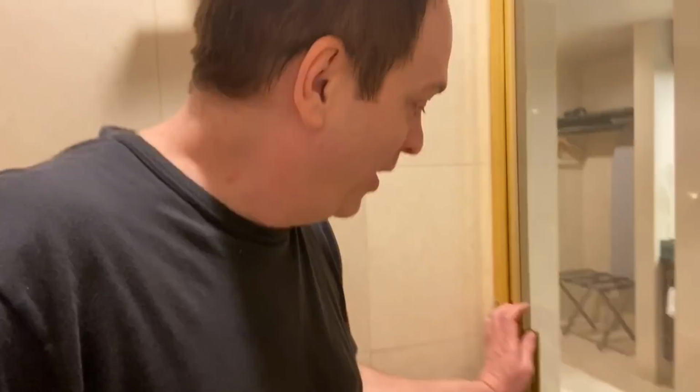And the shower. How many people can you fit in here? It's pretty big. Let's get in. Well, I can fit myself in here pretty comfortably. I could probably fit some more people in here too. So let's see what else there is in this suite.